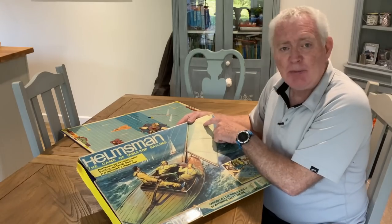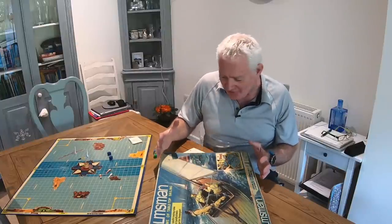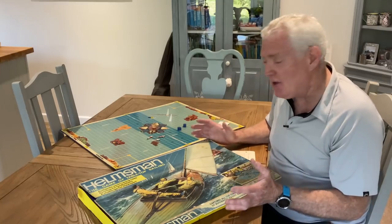I bought it for 50p. I'm so pleased I found it in the loft. I thought it had been thrown out. This, I think, is one of the best games that was ever made, a board game for sailing. It was really, really clever.